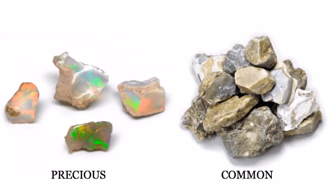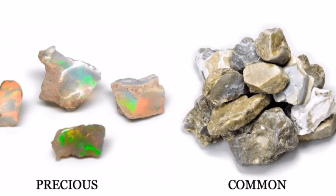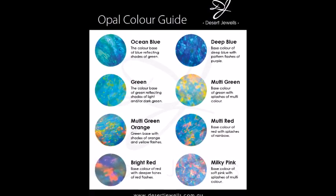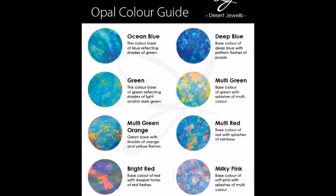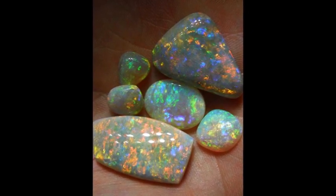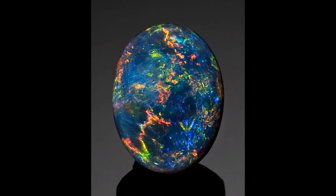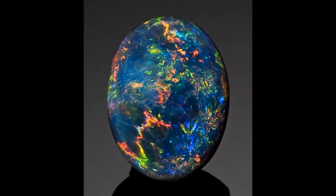There are 2 types of opals, precious and common. Precious opals either have vibrant color, fire opal, or exhibit a play of color. Play of color is a term coined to describe the unique multi-dimensional color display that the more precious opals have. Precious opals have 2 basic colors, their background color and their play of color. The background color is caused by impurities within the silica.